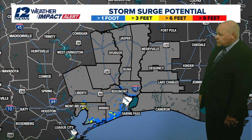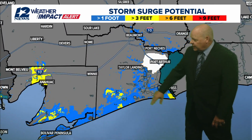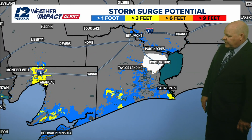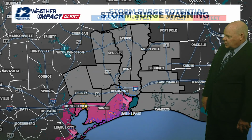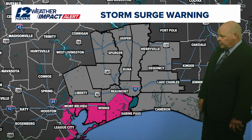As we look at storm surge potential, there is a little bit along the coast. See a little yellow and blue here indicating maybe 1 to 3 feet potential storm surge along the coast. So not too bad here in Jefferson County, maybe a little bit higher over towards the Bolivar Peninsula.